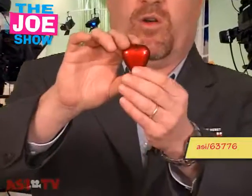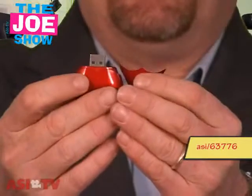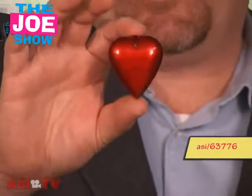So let's get started. This first product, and Matt's going to come in tight on this, you're going to see that's a little heart. And when I open it up, you will see that it is a USB stick. Now, you can put all your company products information on here, pricing information on there, and you can give it out to your clients and your customers.